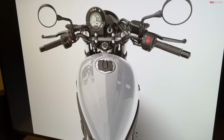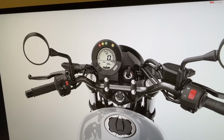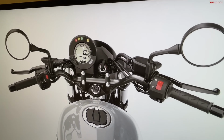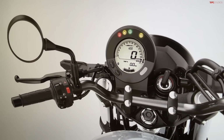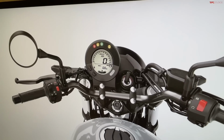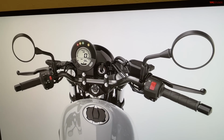And here we can see a slightly different view where you can see the LCD display up there, a few of the metrics that you get from your instruments. Nothing too crazy. Gear position indicator, trip odometer, fuel gauge, speed, tach, that kind of thing, everything that you would expect. So this is a pretty simple motorcycle, also part of what makes it good for somebody that's looking to get into riding.